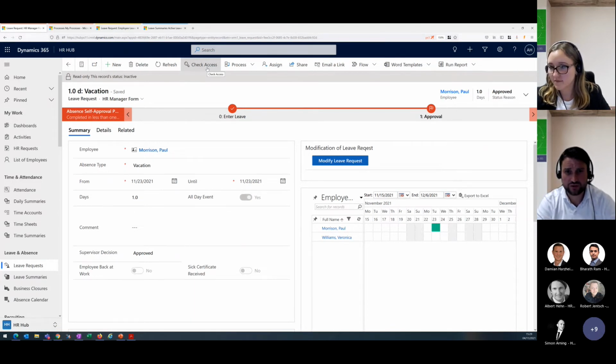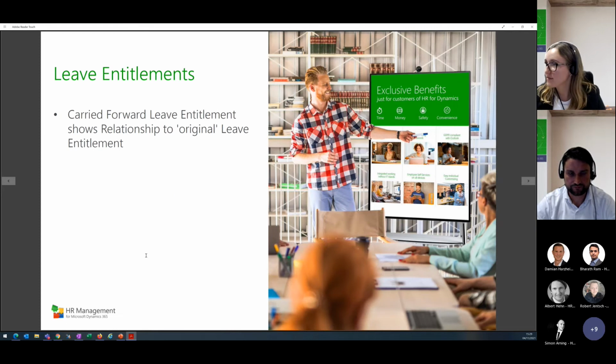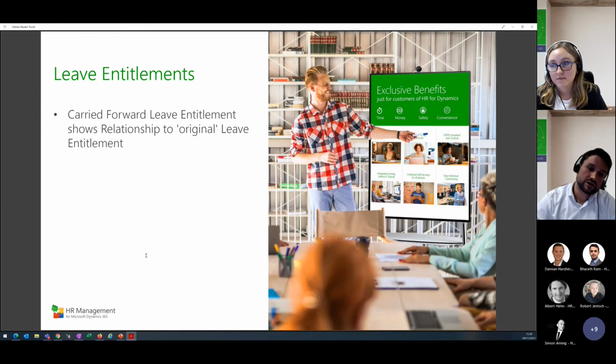How does it work, and how do you enter it if you already have a customized leave request form for employees? Absolutely possible. That will be something that we'll discuss tomorrow. And this last part is something which we already discussed: HR managers are now able to assign a specific substitute process directly within the digital personal file, meaning they can set it to substitute is required. We talked now about the leave request and how they get approved and can be cancelled.